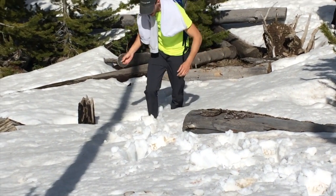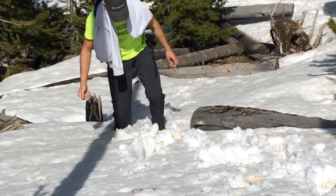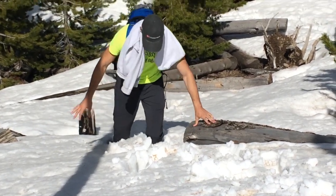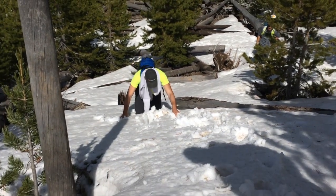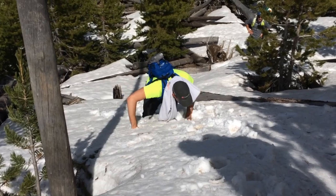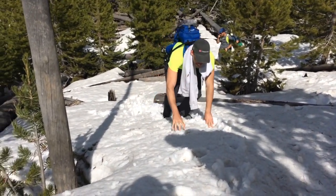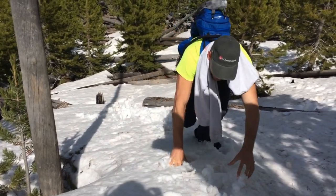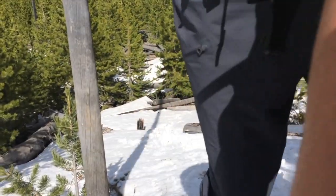So as you see, he's following directly in my footsteps, and he's having a much easier time getting up the snow. Although it's still a little bit hard. We are not wolves, but it's still easier. And if he started to use his hands too, it makes it way easier. So that was a perfect example of direct registration.